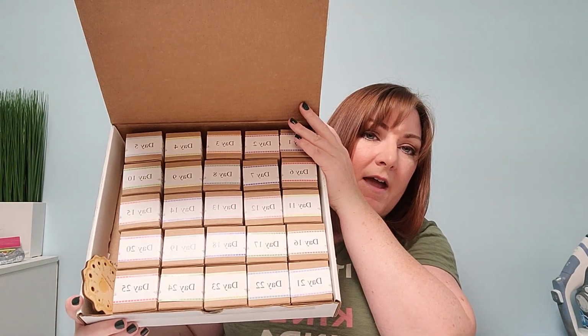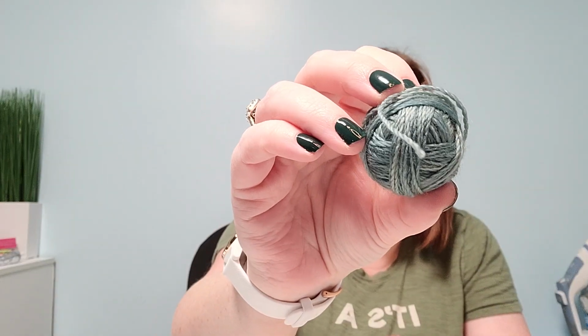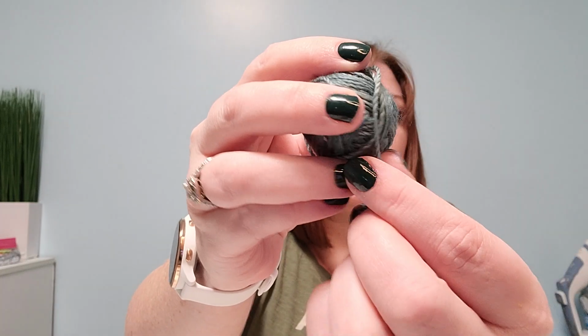So we have my, I think you guys remember I showed this last week, it's my Fiber Studio Advent. I've opened the first 3 days now, and I have knit up the first 2 days and half of the 3rd day. So the first day we had, and it's a 2-ply fingering weight. If any of you have ever knit with Knit Picks Palette yarn, this is very, very similar. It's great for color work.